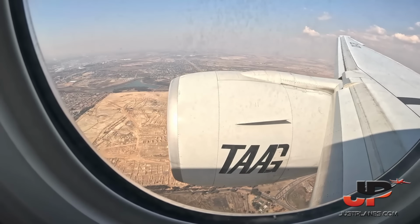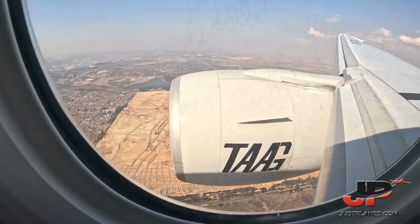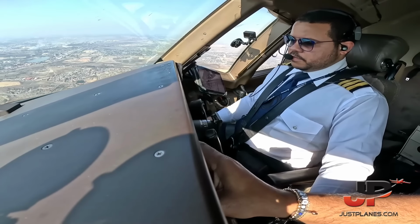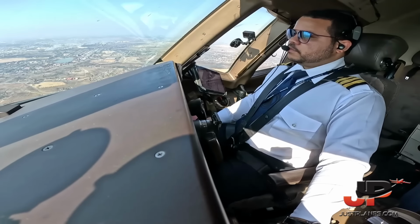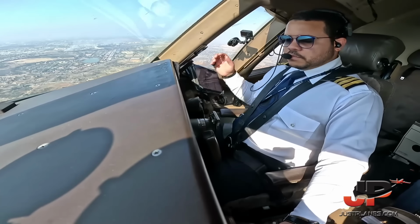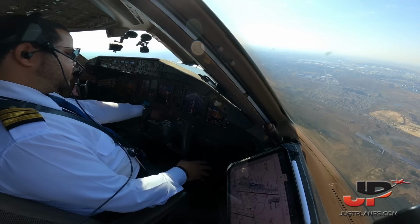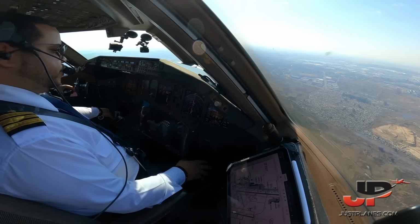Check. Yeah, I need the checklist and contact tower. Checklist complete. London Tower, good afternoon, Angola 577, established ILS 03 left. Angola 577, good afternoon to you. The wind 320 at 17 knots, runway 03 left, cleared to land. Angola 577, parking bay Alpha 5, Delta 2, Tango Echo India. Thank you, sir.